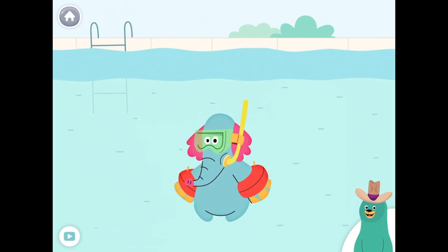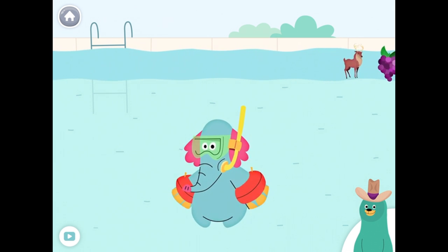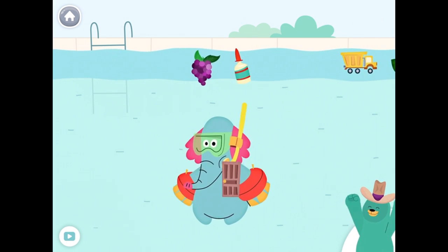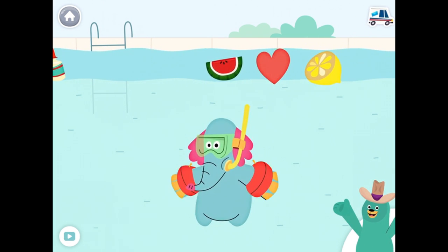Give all the things that start with the D sound to Olo. Deer. Dog. Door. Dump truck. Nice work! You found them!